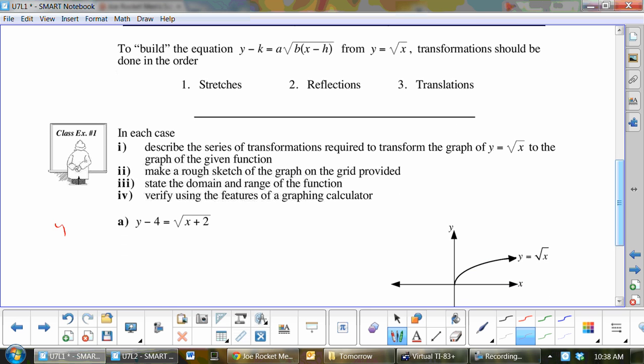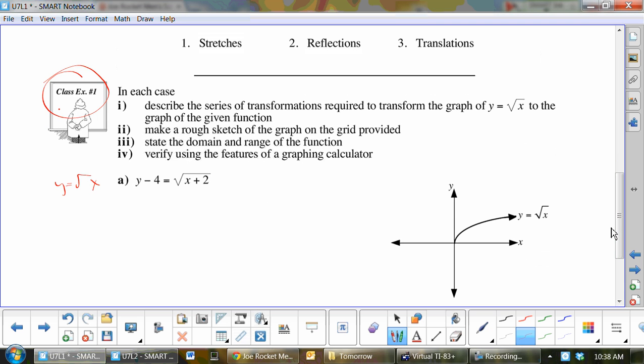Now, we started with y equals square root x. That's what we started with. So let's do all the replacements and tell me what happened. I'm just going to wait for about 5-10 seconds, get everybody nervous, and then I'm going to pick your name. Alyssa.